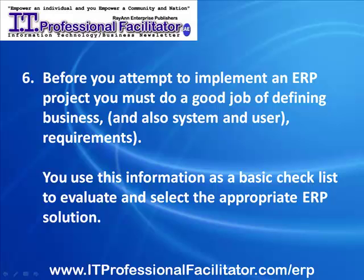6. Before you attempt to implement an ERP project, you must do a good job of defining business and also system and user requirements. You use this information as a basic checklist to evaluate and select the appropriate ERP solution. Ensure that the screenshots, interfaces, and features are what the organization and all business operations require.